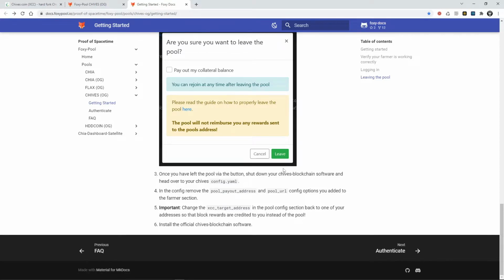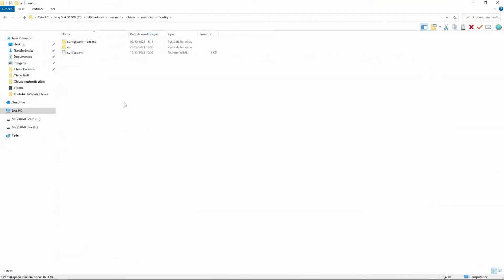Remember, as soon as you leave the pool, you also have to go to your config YAML and remove that pool payout address and your pool URL. So let's go to the file. Okay guys, we are back to our config YAML, the one we have to change a few things, and I'm going to show you the path.